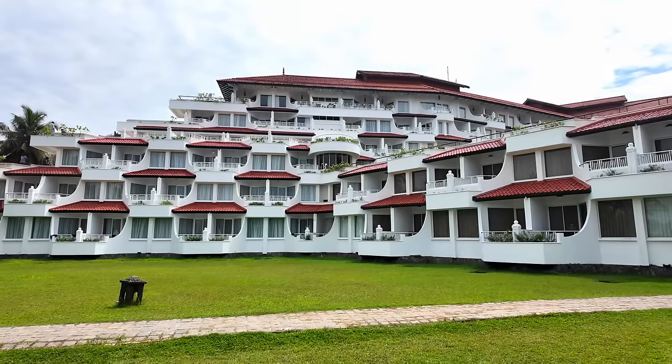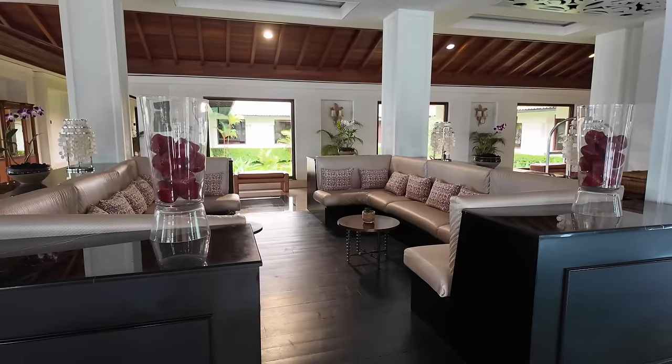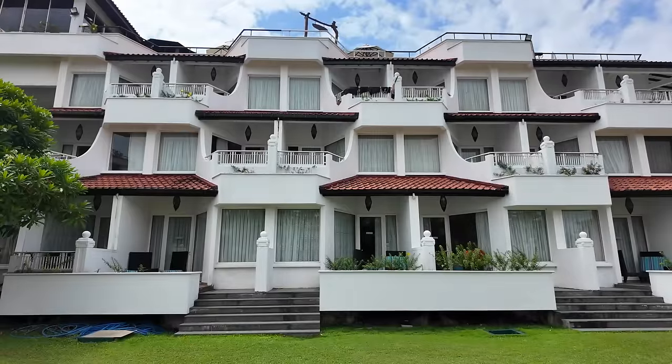We've made it finally to our last place on our itinerary here in Sri Lanka. We are at the Taj Bentota Hotel, which has turned out to be an absolute dream. It's one of our luxury stays here. We decided to treat ourselves right at the very end.